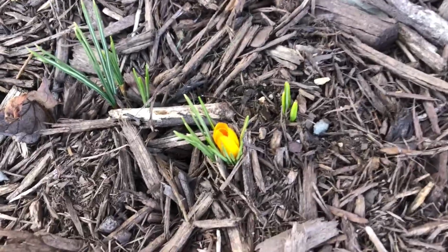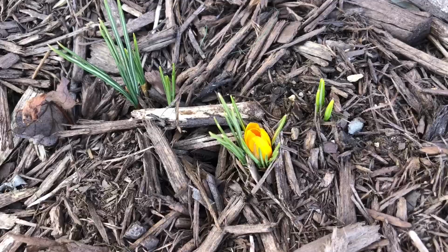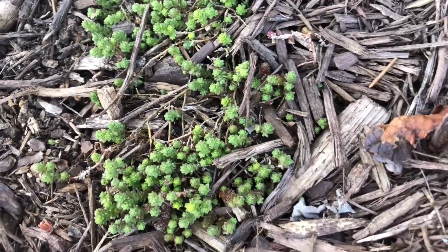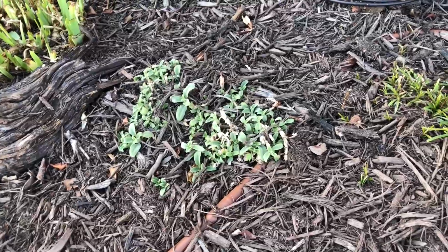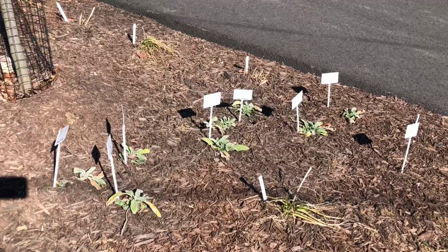Oh, wow. You know what? There needs to be a garden jig every time we see something like this. I mean, look at that. That is happiness. Look at the sedum. And more daffodils. Oh, this is great. Look at all the babies on that lamb's ear. Look at this family of joy.